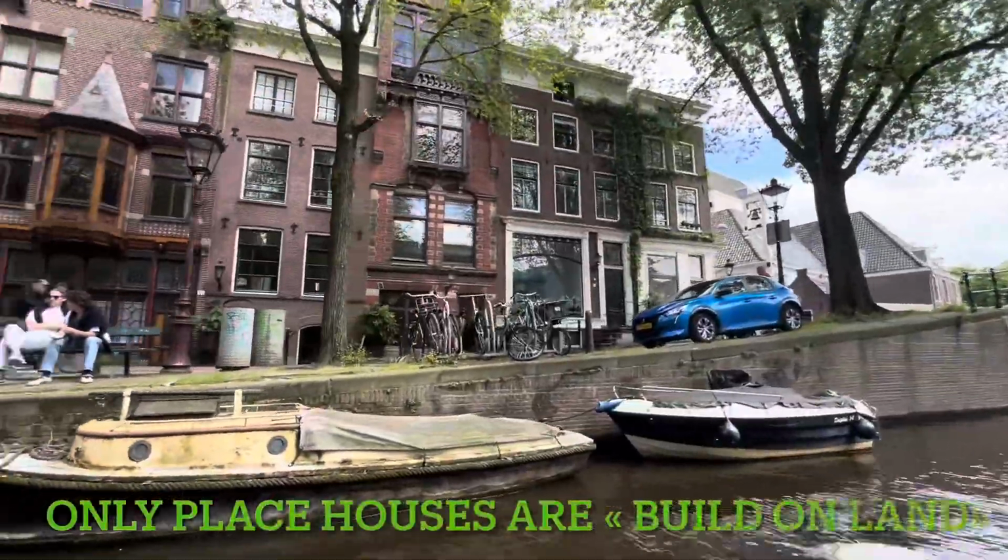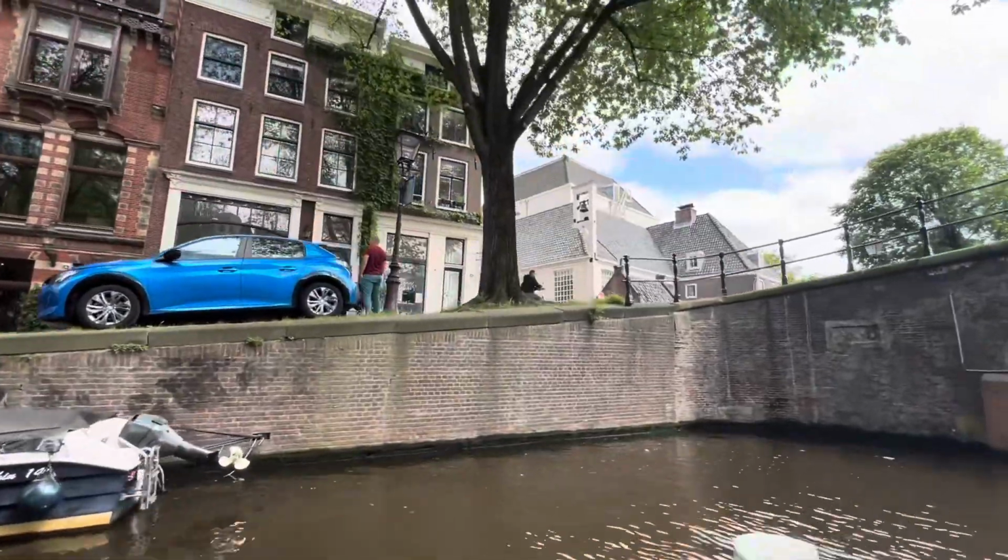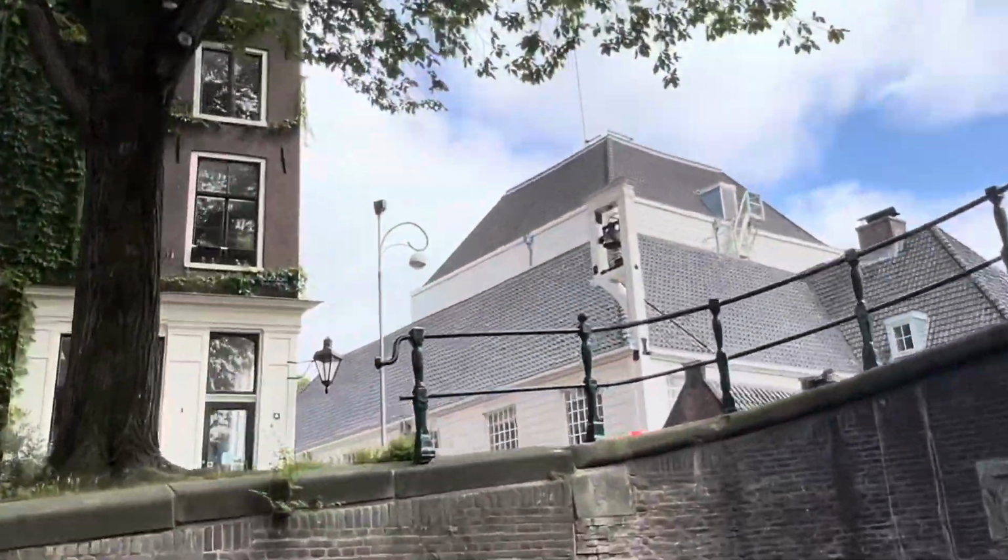Maybe someone a little bit rougher than time. And if you want to see that, many houses in Amsterdam are not that great anymore.